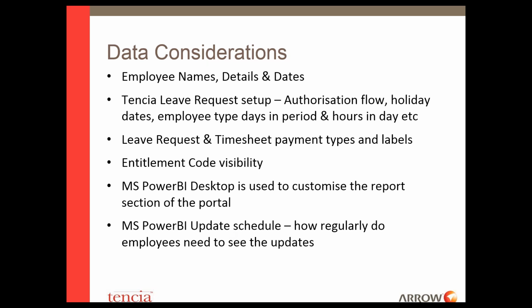As you're exposing some of this data to your employees on the company calendar and all those elements, you'd want to look at employee names, details, and dates to make sure that you've got them all adequately populated. Your leave request setup, you need to set up an authorization flow, enter in some holiday dates, public holiday dates, and in employee types, you now have number of days they work a week, hours in a day, so you know what their standard pay would look like to be able to determine how many hours they're taking in a leave request.